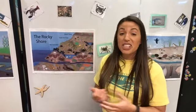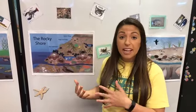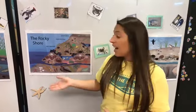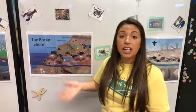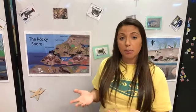Just like our sandy beach, it's not easy to live at the rocky shore. All the animals that live here have to be really hardy because you have the waves crashing down on them, trying to push them off the rocks. And then every 6 hours, the tide is changing, leaving them full of water or leaving them with no water at all. So all of our animals need special adaptations to help them survive.